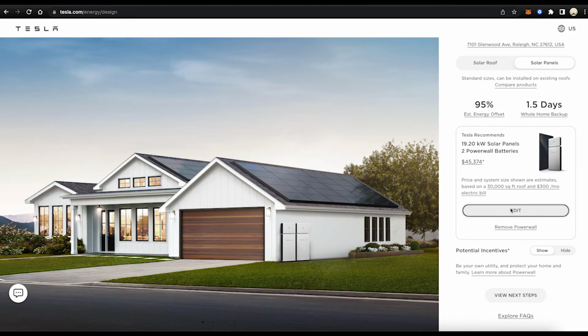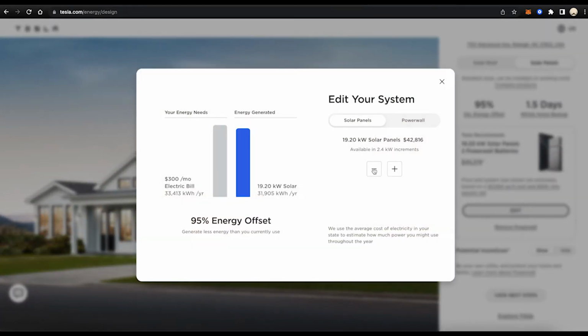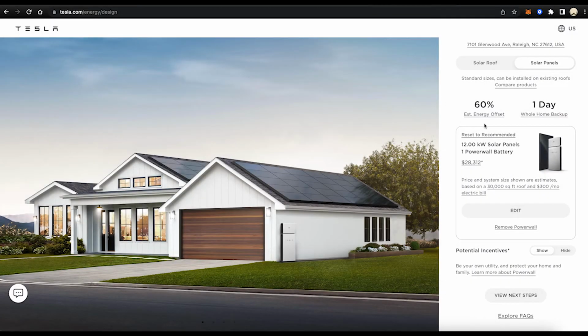If you want to edit that, you can come in and say, you know what, I don't want that much. We looked at it and said a 12 kilowatt system would be fine. This is estimating 60% energy offset. Again, depending on your electric company, how many credits you get for energy you put back into the grid, this may be more. So even though you may pull from the grid using those credits, they don't charge you. So say you want the 12 kilowatt system, and again here they're available in 2.4 kilowatt increments. That looks good to me, so we'll close that out.